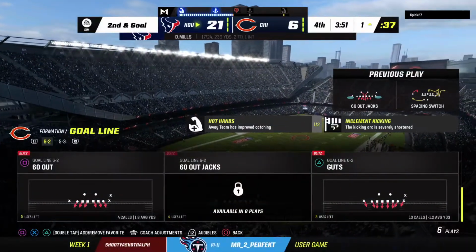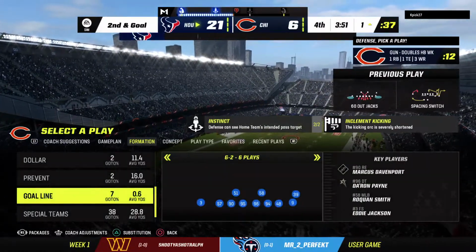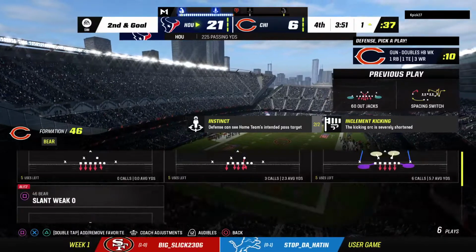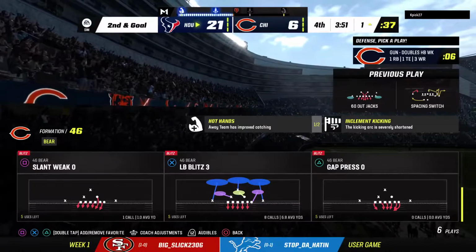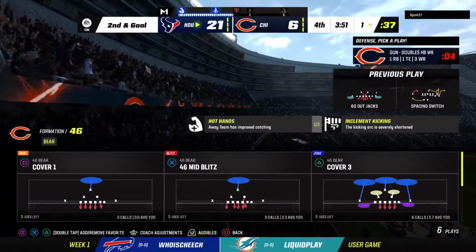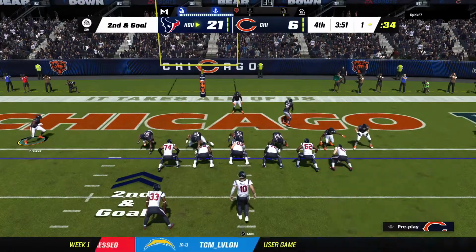I see the surprise in your face there, partner. That is a rare incompletion from him. He's been on point this entire game. He has percentage completion-wise way up. Not that time. Another shot from the 1 on 2nd and goal.